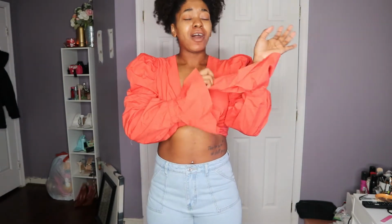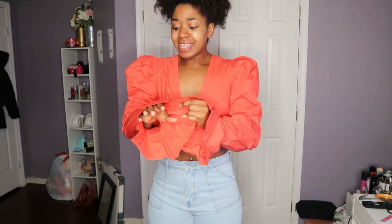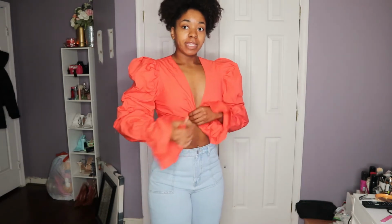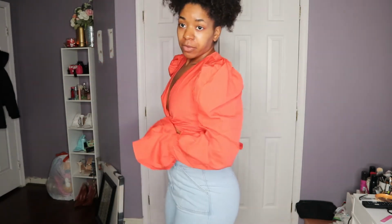But yes, I love the poofiness of the sleeves. I love the arm flaps. It is so cute. Okay, now I will say it is on the tighter side. I think I got this in a size 6. I could have gone for a size 8, but you know, since I'm slimming down, I can work with it.